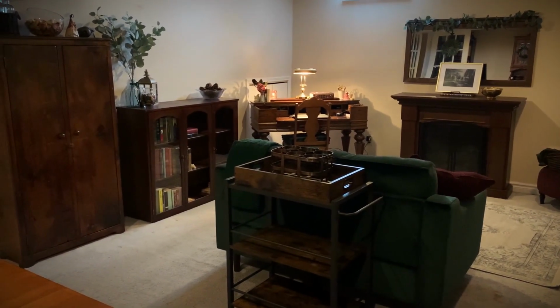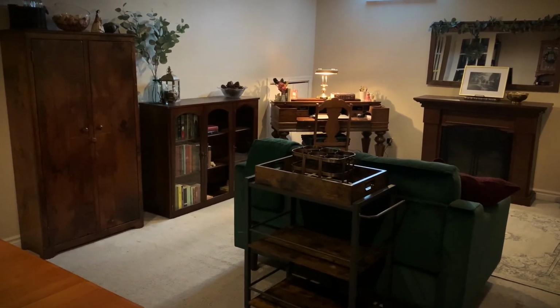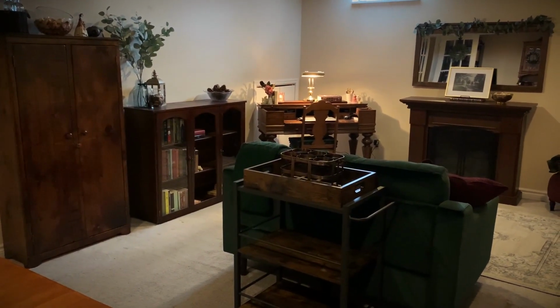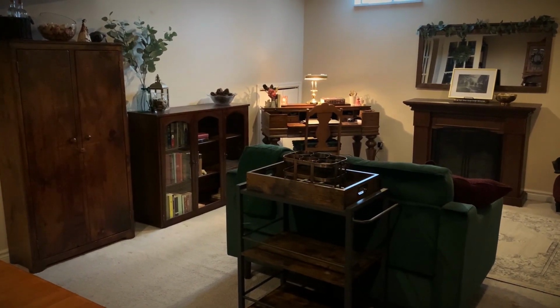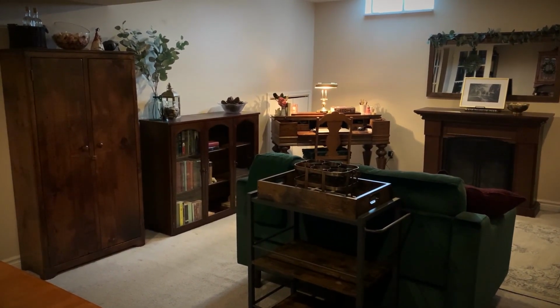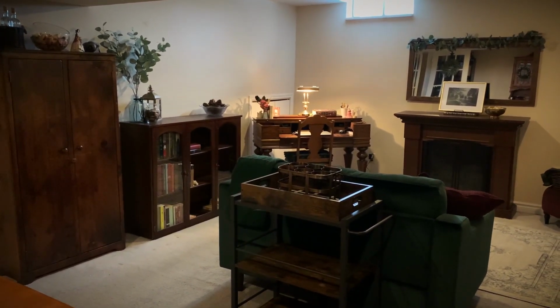We bought this cabinet, I guess we could call it a cabinet slash shelf, at an antique market in a city quite near us. And I believe it was $190. It came with a base, but the base was destroyed, so we're not using the base. I think Francisco has it in the garage for storage.